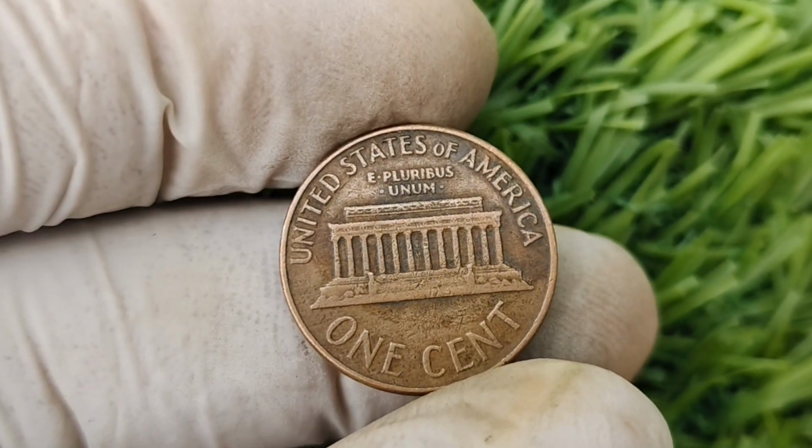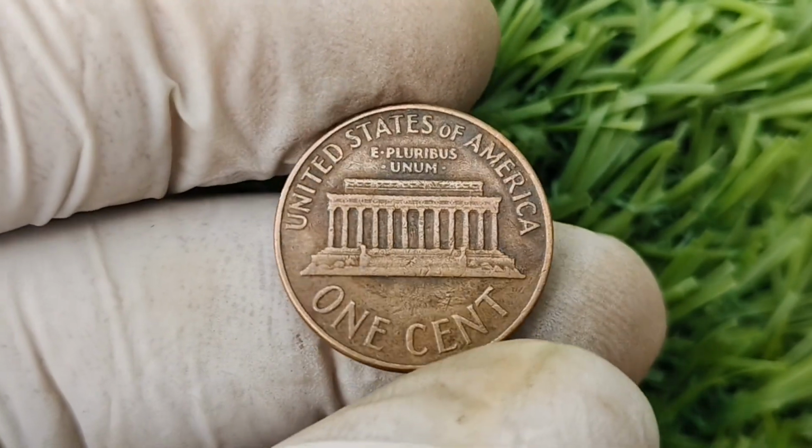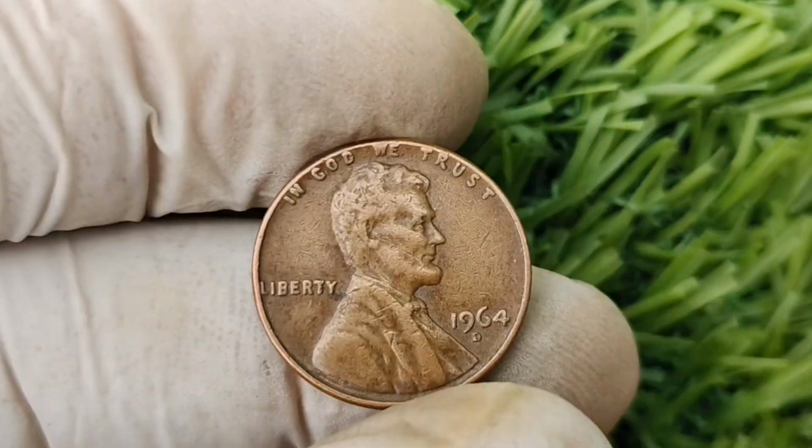And hey, here's a hot tip: if you want to start hunting seriously, hit up estate sales, garage sales, flea markets, and always say yes when someone says, hey, I've got a jar of coins you want to see, because you never know what might be hiding in plain sight.